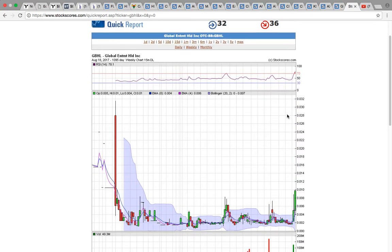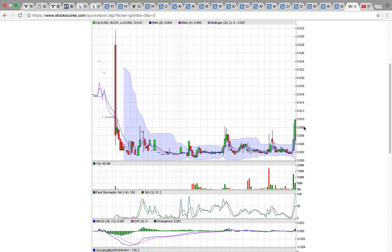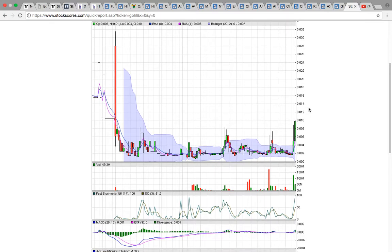Now you go out to a 3-year weekly chart, and you can see on the weekly chart this is in big-time breakout mode. If it gets above a penny here, it could really keep moving. So keep an eye on GBHL. You've got this big red candle here with the top of it all the way up at 0.028. This has actually been performing very well, and it is breaking out higher. We'll see if it can close above key resistance for the week. You want to see it close above the closing price here, just above 0.006. And if it can close above 0.008, the closing price down here, then there's not much resistance above. So keep an eye on it.